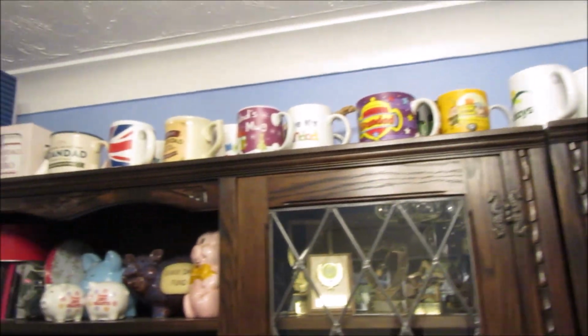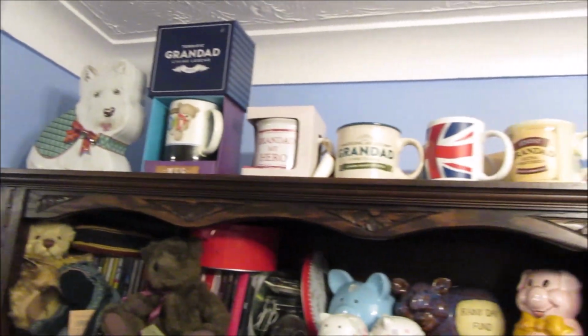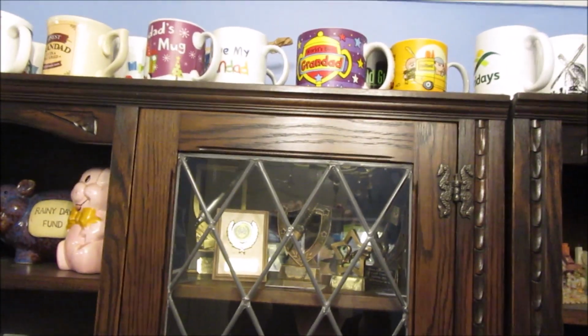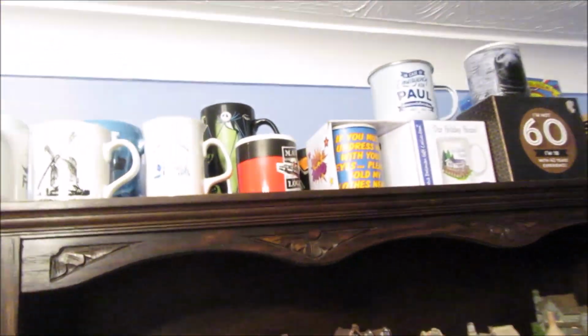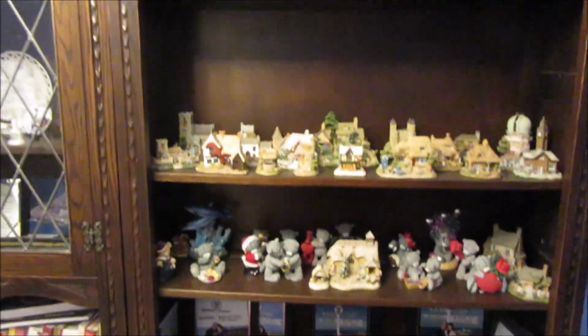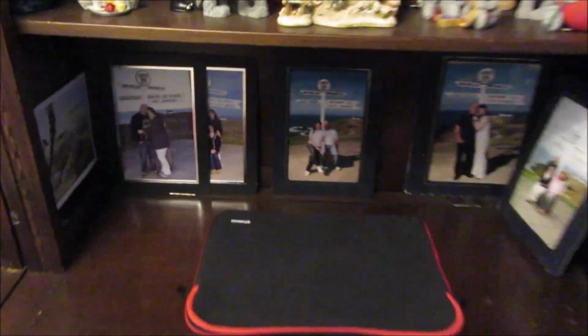So along the top of this unit we have all of Paul's cups. Now Paul collects cups, but at the top are all of his grandchildren ones up to where that join is, and then these are just other ones that he's collected. Then on this side we've got his Lilliput Lanes on the first 2 shelves. Then we've got my Me to You bears, and then we have all of the Land's End pictures that we've had taken while we've been together.